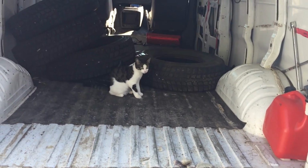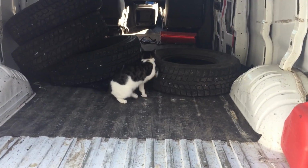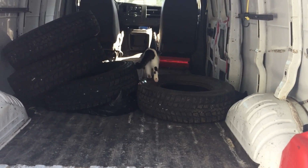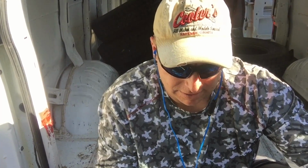Well, the neighborhood kitty likes the new van. I guess it's going to be a good animal hauler. I got my Cooters hat on. I got classic rock playing in the headphones. It's time to do my kind of volunteering.